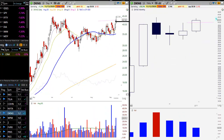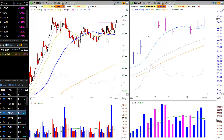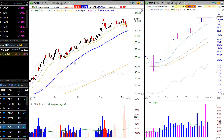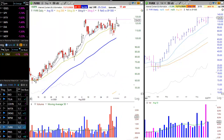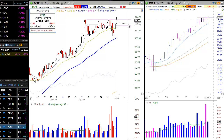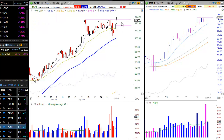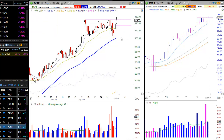DKNG broke out on a pickup in volume after a bullish 28% run off the 50 MA. So we'd like to see the price action just chop around for a few days. And this is certainly something to watch next week for a potential entry point. FVRR, a bit of a false breakout on Thursday. Let's see how the price reacts over the next few days. If it holds above this 10-day MA or around the 117 area, that could be an interesting bull flag type look. However, if the price sells off back down to the 50-day MA, not what we'd want to see.